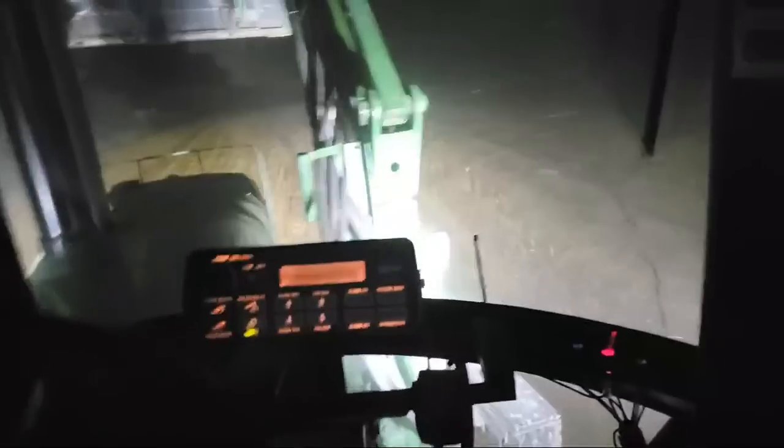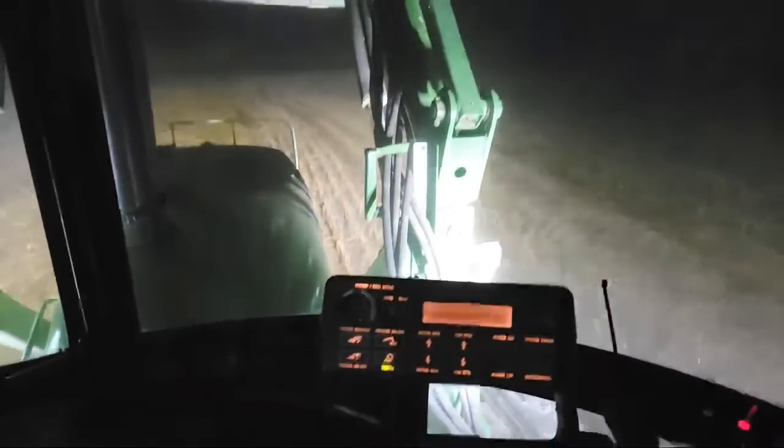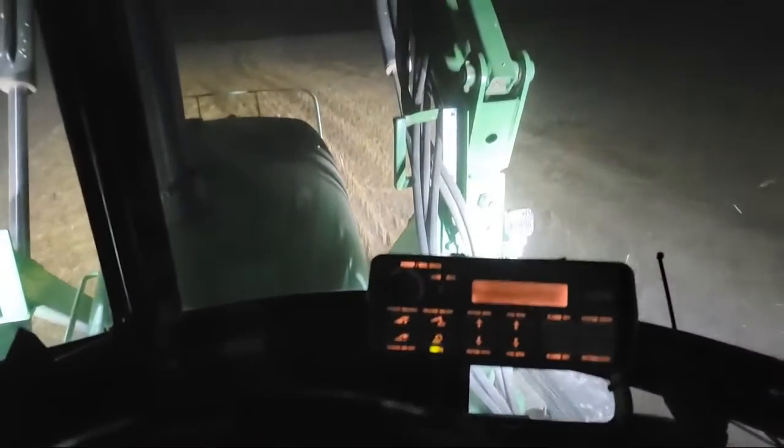The 510 Massey Western Special, put in swath wheat, has a 350 Chevy, very hard on fuel, so we don't run it often, yeah, no doubt.